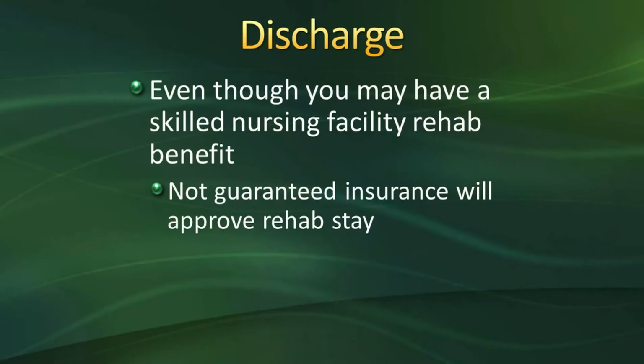Even though you may have a skilled nursing facility rehab benefit with your insurance company, it's not always guaranteed that the insurance company is going to approve your stay. So like I said, a second option is highly, highly recommended.